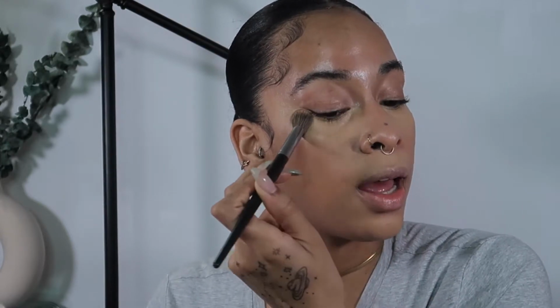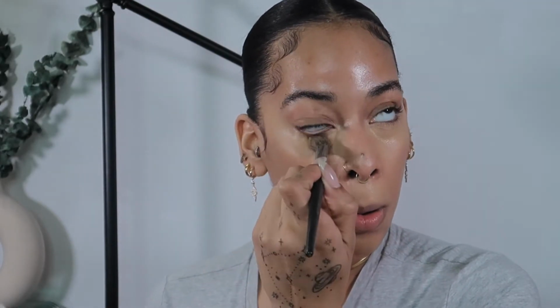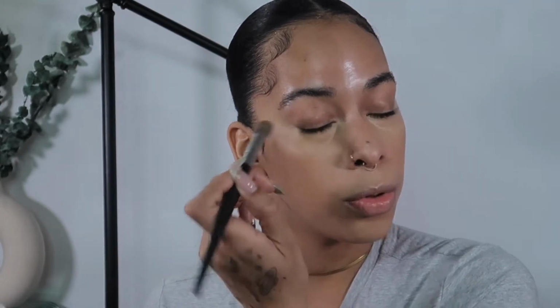What I've learned, if you crease under the eye a lot, is to not put foundation under your eye. Leave it blank, because if you're brightening your under eye, the concealer is going to do all the work for you. You put foundation there, it's just going to add more product. So no foundation under the eye, just the concealer. Blend that out with a brush or beauty blender, whatever you prefer.